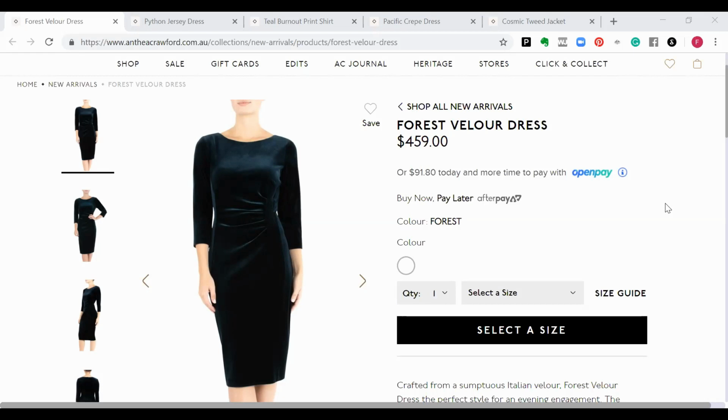So, a gorgeous Forest Velour dress, a really great alternative to a little black dress. Colour palette wise, you are looking at the deeper and softer colour palettes. So maybe your cool clear deep, although it might be a little bit too muted, cool muted soft, and also your warm muted deep or dark too.